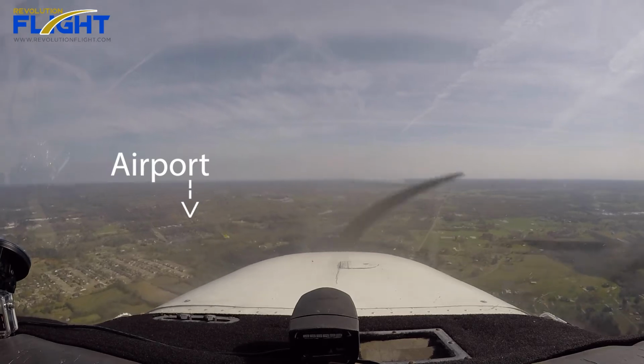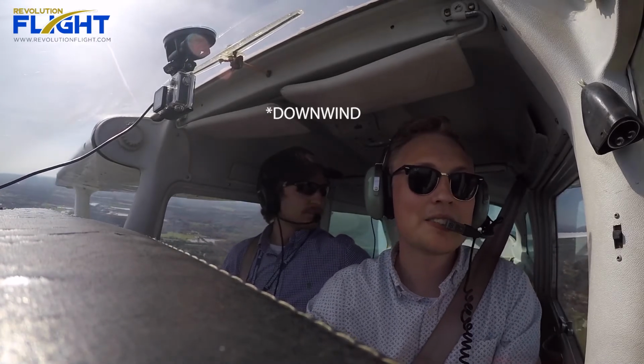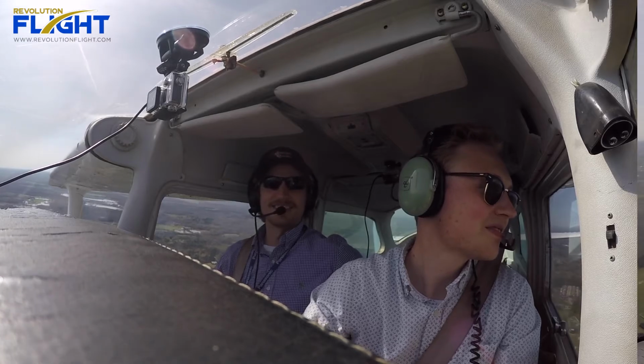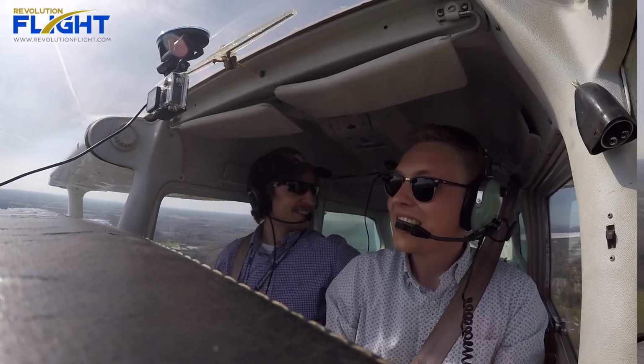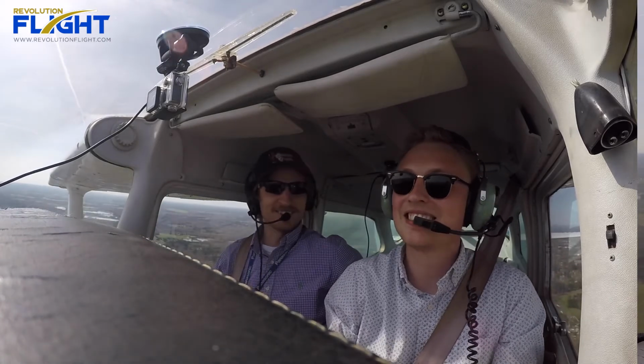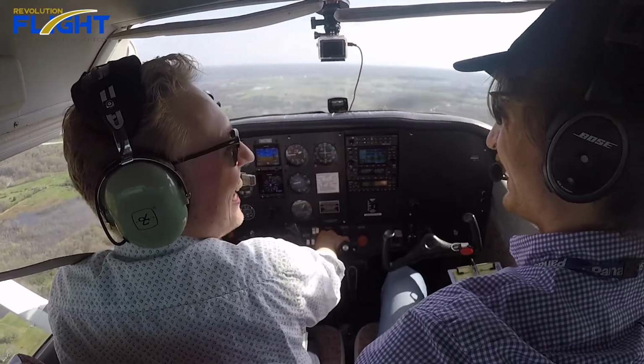Oh, this is special. Hartselle traffic, Skyhawk 82149 is left base, runway 36, touch and go at Hartselle. Actually, make that a full stop, Hartselle. Direction left downwind 36, 82149. What did I say? Left base. Oh, man. Falling apart. Base, downwind, same thing.